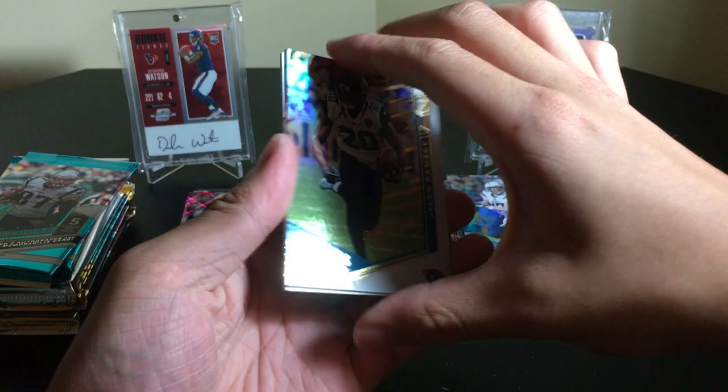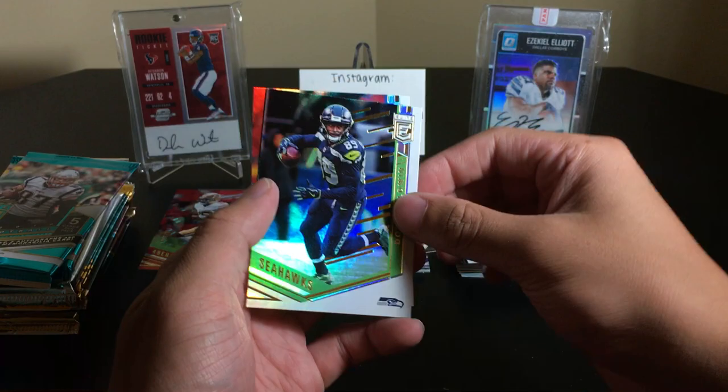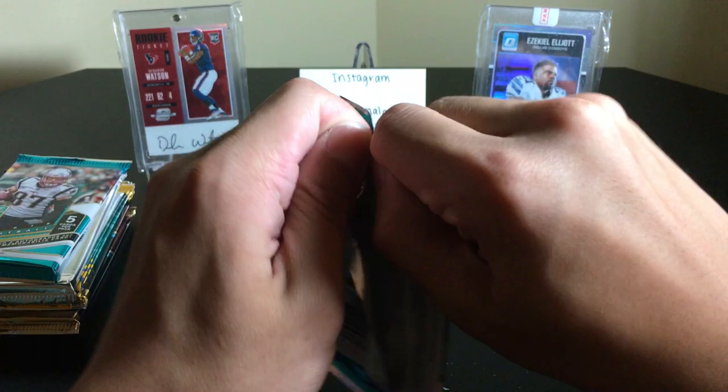We have Jalen Ramsey, Larry Fitzgerald, Marquise Goodwin to 299. Get a lot of numbered cards out of this stuff, which is good. Doug Baldwin and Melvin Gordon. Last thin pack. Last chance at auto from this stuff.